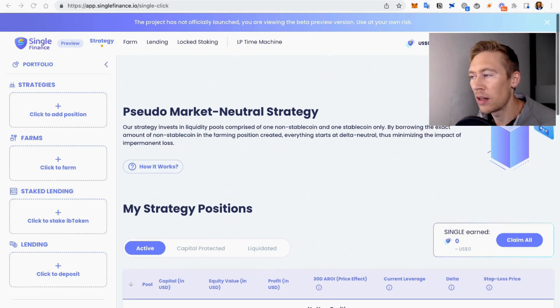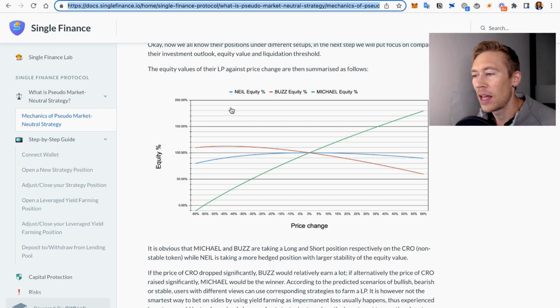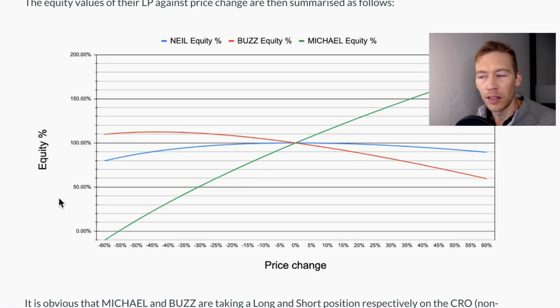So quickly, to show you what this looks like, this is in their white paper, Mechanics of Pseudo Delta Neutral Strategy. If you want to understand it better, please read this. It's not that hard to read, but I'm going to go over just a quick explanation, because it would be so boring if I just read this to you. So Neil is delta neutral. He is blue. Neil loses very little on the downside and the upside, but he's just farming the whole time. So he's making 100% APR and losing 5% or 10% if it goes up or down too much.